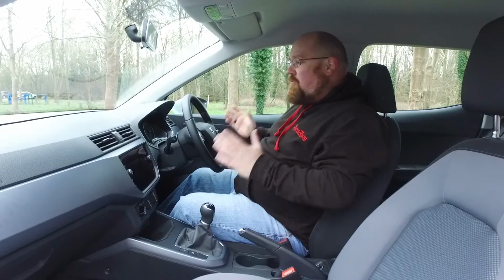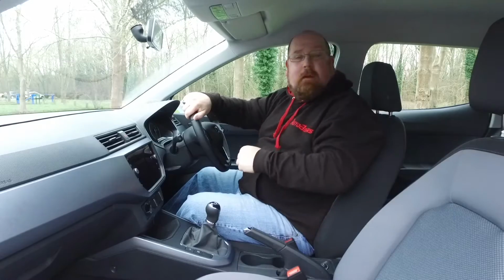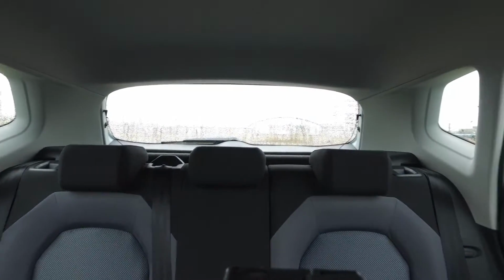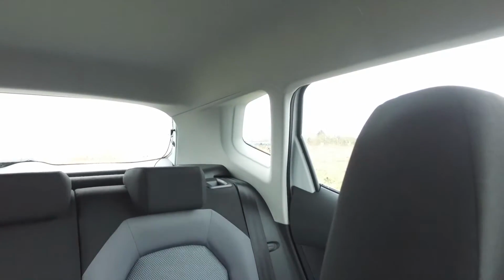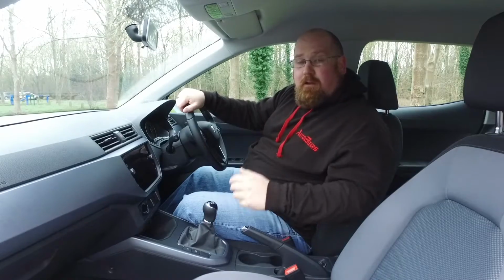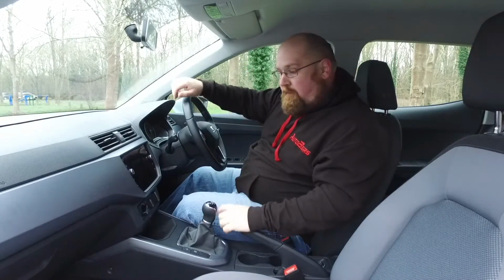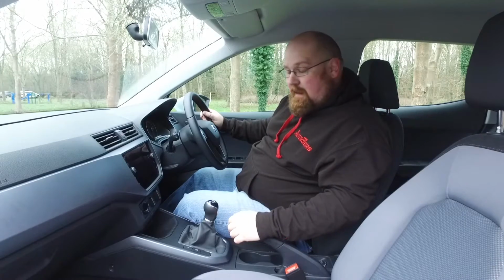Visibility is also incredibly good. You've got relatively thin A pillars, and the C pillar isn't too thick, but you've got a couple of additional windows back there to aid with visibility. And even the rear visibility out of the rear window is very good, considering this is classed as a kind of small SUV.